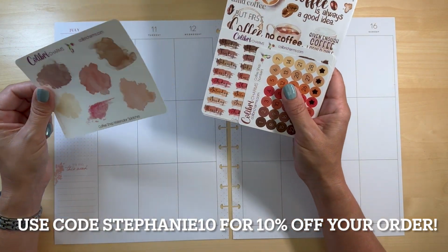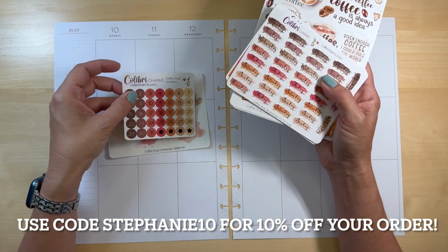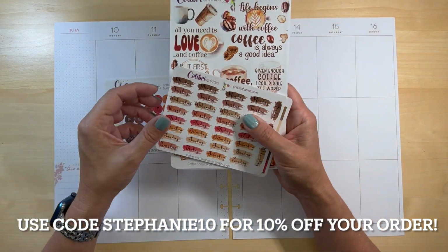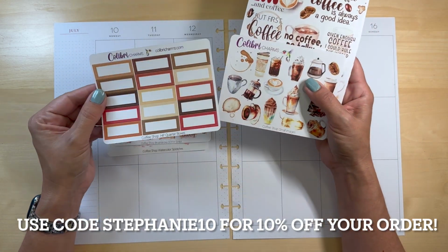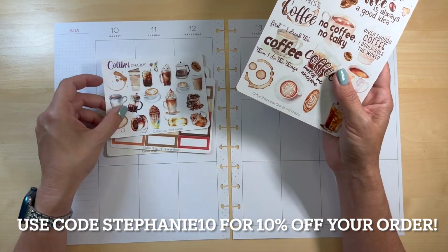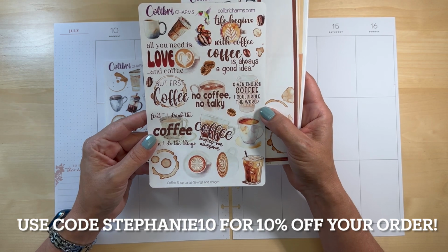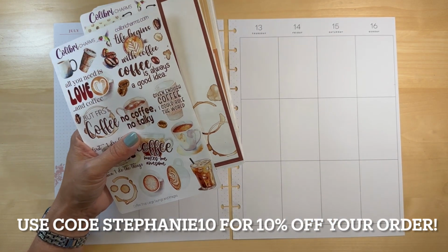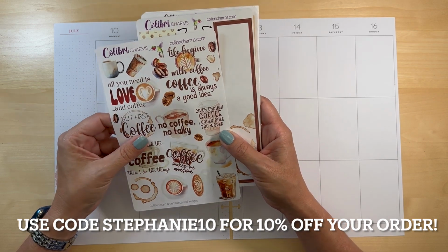These are the coffee shop watercolor splotches, and then you have coffee shop numbers, great for redating, really good size for the classic dashboard size, I think. And then you have coffee shop brush stroke days of the week, some quarter boxes, coffee shop small images, my cat wants to join, large sayings and images. You have given enough coffee, I could rule the world, no coffee, no talkie. I like that one. Life begins with coffee. Coffee is always a good idea. All you need is love and coffee, but first coffee. First I drink the coffee, then I do the things.